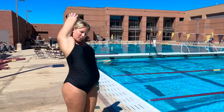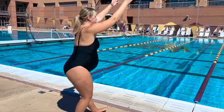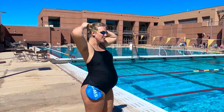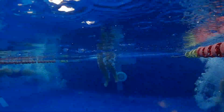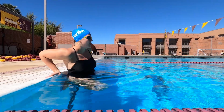Before I get in, I'm going to do some dynamic stretching to loosen up my joints, prevent injury, and just get my heart rate going. Wearing a silicone swim cap and tinted goggles is also going to really help me be more streamlined in the water so I can focus on my technique. I'm not going to jump in the pool like I used to, but instead I'm going to slowly slide in so I don't irritate the muscles in my core.